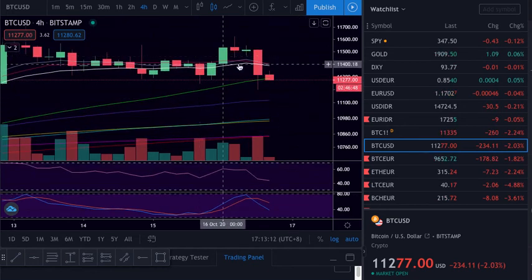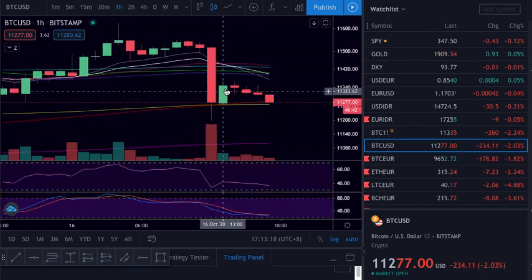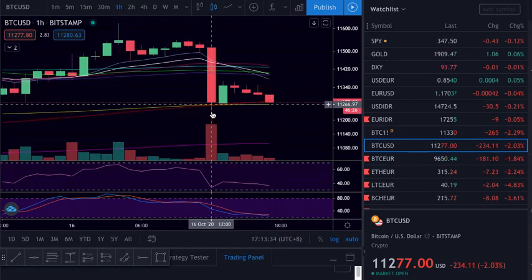Okay, so I leave this here, and I can put 1 hour to see where are the supports and resistance. So basically, we hold, and we are trying to hold the 200 here. This is a 200 exponential and 200 simple, so both are here. But this, we can have a big move down. So let's see if this wick holds, and we need to hold this.